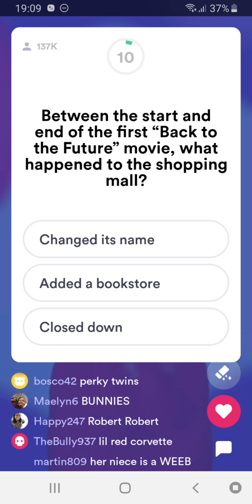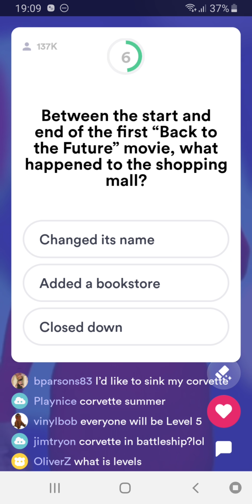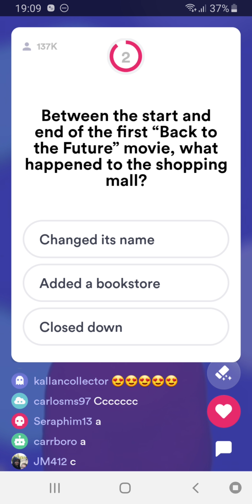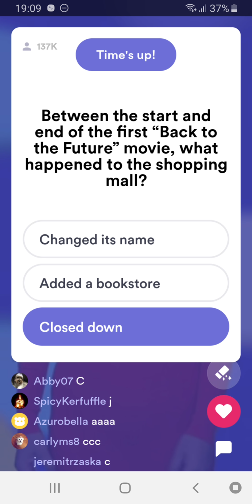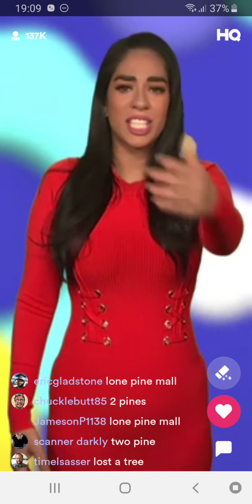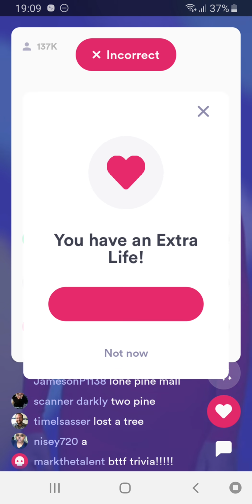Q5. Between the start and end of the first Back to the Future movie, what happened to the shopping mall? Changed its name, added a bookstore, closed down. How carefully were you paying attention the billionth time you saw this movie? If you tapped on close down, I could say the same for you right now. This is your destiny. It changed its name. You know the name of the game.